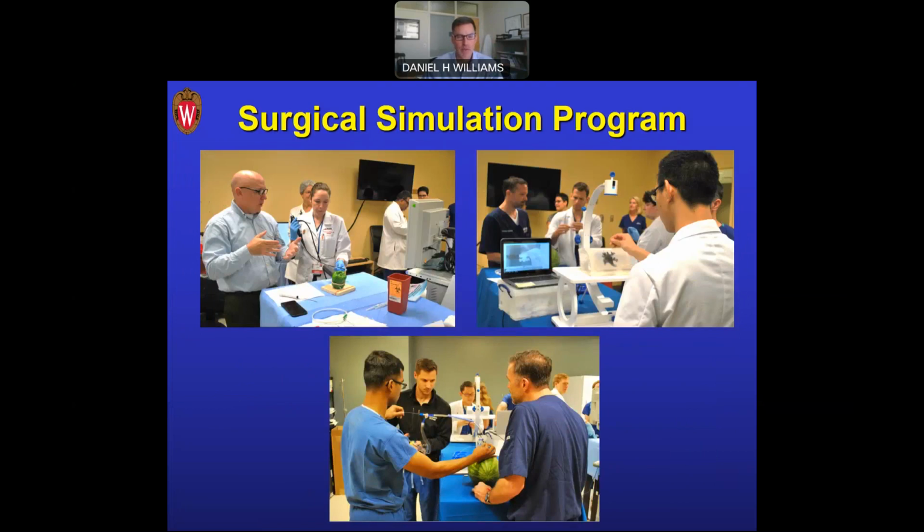The top left corner, we're doing an endoscopic extraction of green pepper seeds through the flexible cystoscope. At the bottom, we're doing a perk access of a watermelon. And the top right is the more high fidelity session with a mobile C-arm as well, digital C-arm.